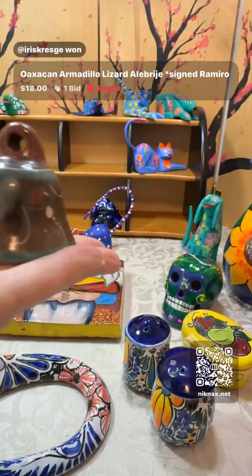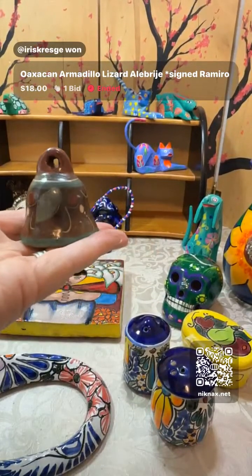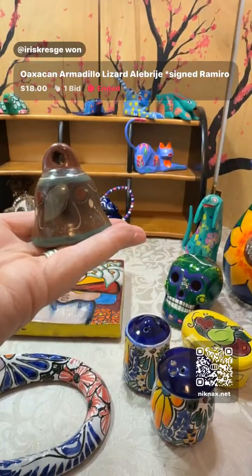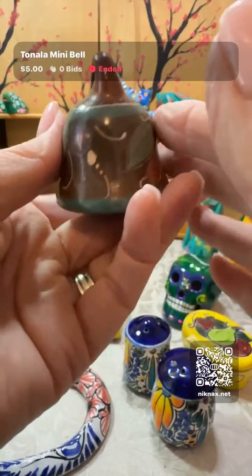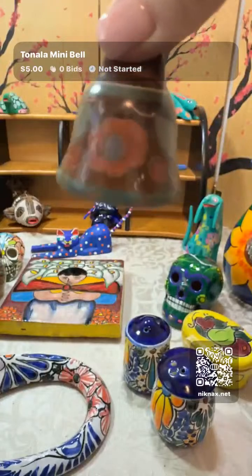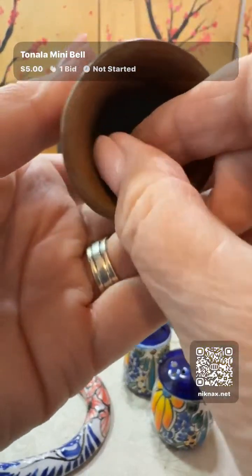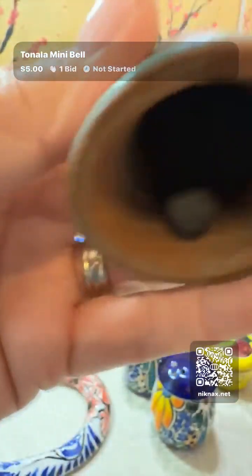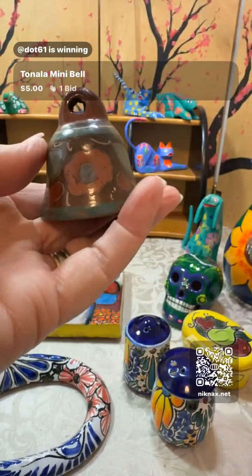Let me get that up there for you, Dot. No pressure ever, but sometimes it's good to go through the motions and make sure I get everything up there. There we go. All right, so sweet little Tanala bell. Great condition. It might ring better if I'm not holding on to the top so tight, because it does have a nice little, I think it's actually even a clay ball ringer in there too. It has a pre-bid and it's running.